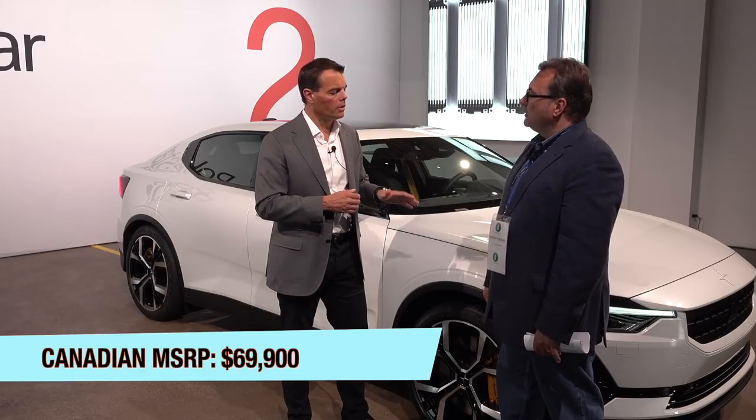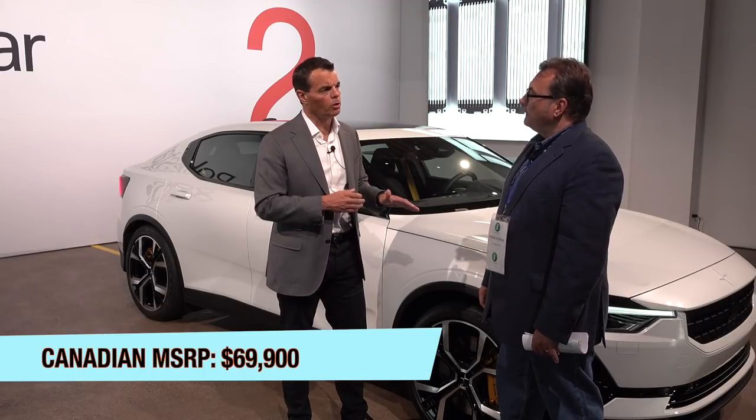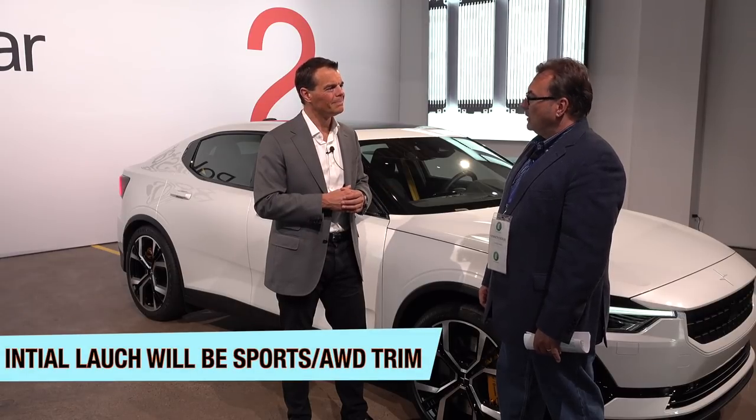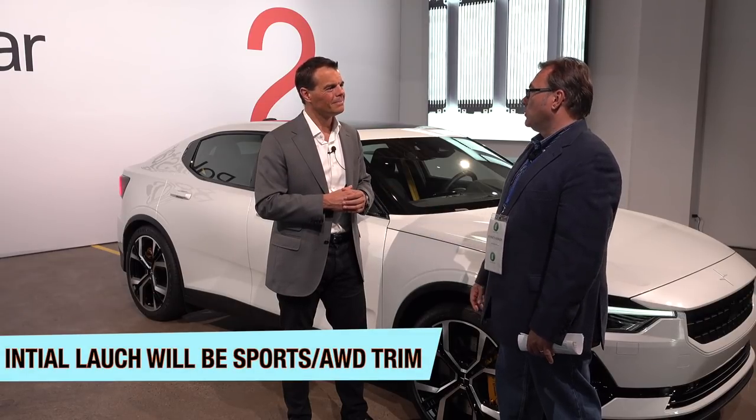Okay. And the only options on the vehicle will be the sports package and the leather interior. So you get a very well-equipped vehicle for that amount of money. Absolutely, with a hardened warranty and a very hardened product as well.